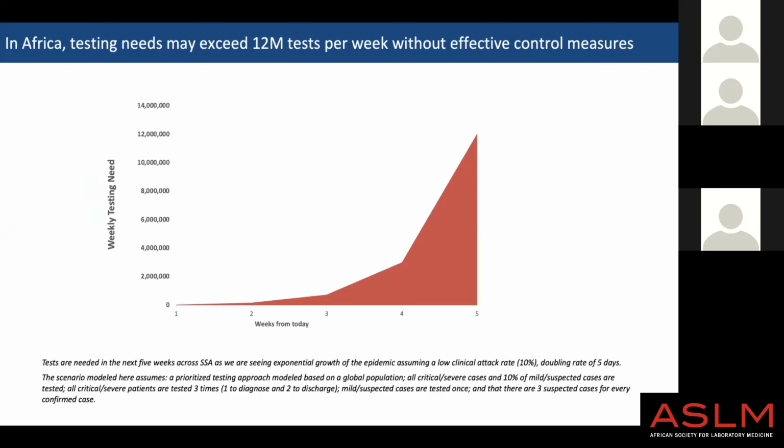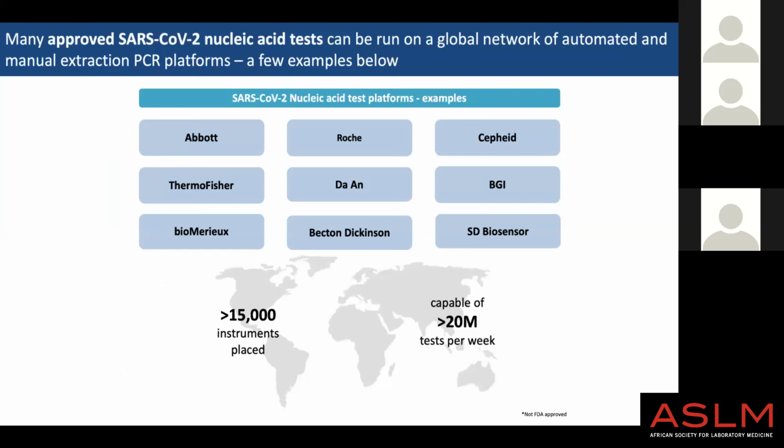So getting back to the point about the potential for rapid scale-up of testing demand, in the coming weeks we could see a dramatic increase in COVID cases, particularly as countries start to come off their lockdowns, and we could start to see the virus spread again. I mentioned earlier that we have to rapidly scale up testing capacity, and currently there are a number of different companies out there that have tests and they have instruments on which to run these tests.